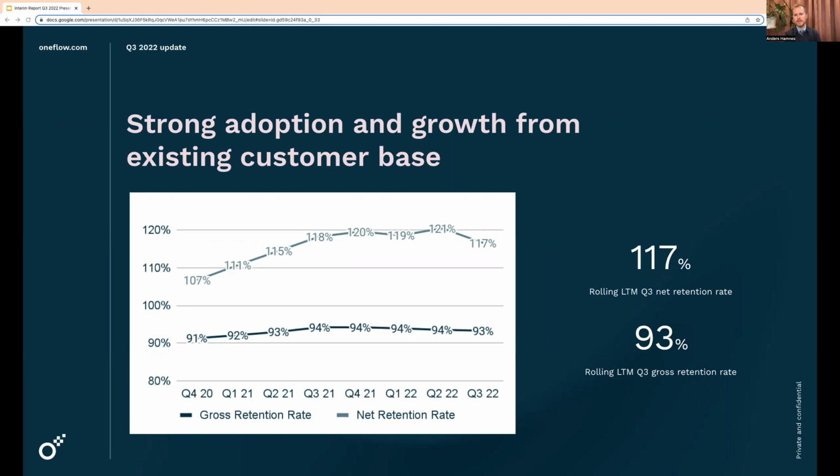Churn has always been low at Oneflow. Even despite the war and the global recession, churn remained low during the third quarter and in line with the previous quarter. Actually, we've had the same level of churn during the whole year, so no pickup during the quarter. However, we might see a slight impact on churn going forward due to the global recession.